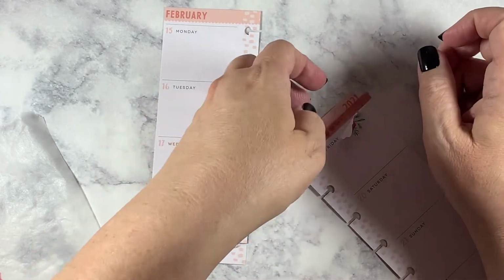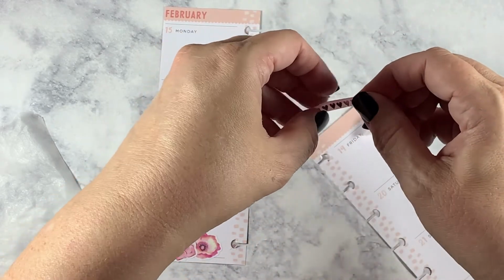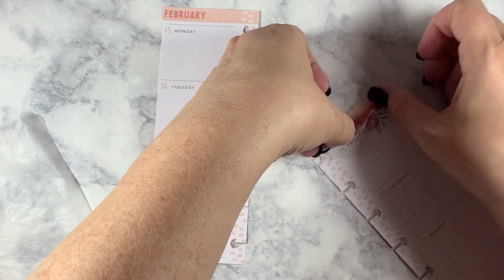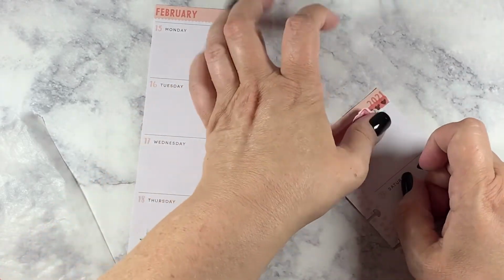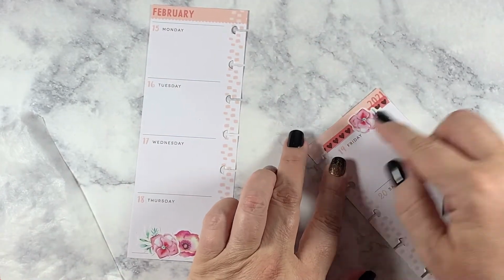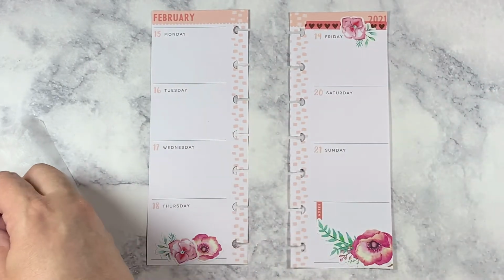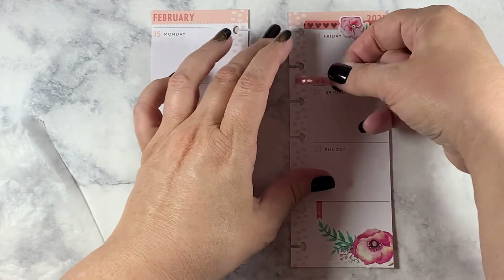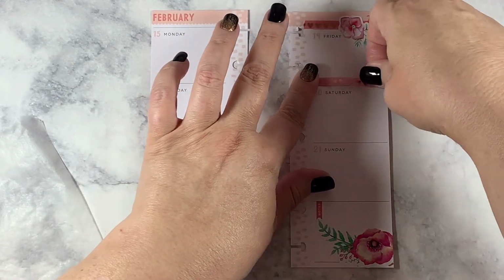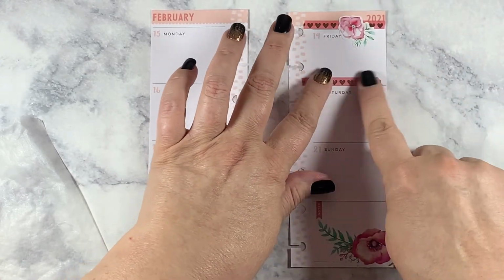I'm doing this after work, and I'm tired, and y'all know the struggle's real. I struggle anyhow. Just getting stuck. There we go. Thank you, Lord. Because y'all are going to be like, okay, seriously, Chickie, get it on there. There we go. And I'm just going to line my days just to give it a little bit of color, so it's not so blah looking.